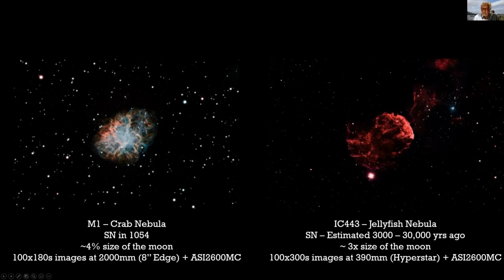This is an image of the Jellyfish Nebula. They haven't determined how old it is, and estimates run from 3,000 to 30,000 years. It's about 3 times the size of the moon, so it is possible to capture it with a much shorter focal length. I use a Hyperstar on my 8-inch Edge Celestron telescope, which gives me a focal length of 390 millimeters, and again I use the 2600 camera from ZWO.